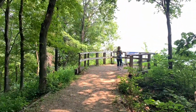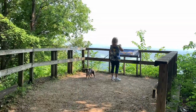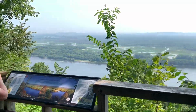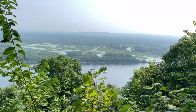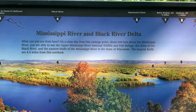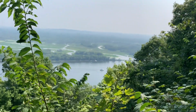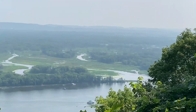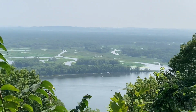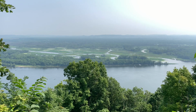Well, here's the north overlook. Let's see what kind of vantage point we have from up here. Oh, not bad, not bad at all. It says what's in front of us is the Mississippi River and Black River Delta. I see the Black River Delta right there coming into the Mississippi. Here's another vantage point from the north overlook.